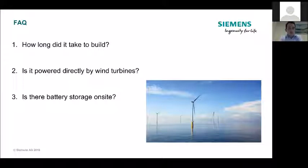Secondly, on that point about the wind turbines that you saw in the infographic, it's not directly powered by wind turbines. But you can see in this picture the London Array wind farm, which is approximately 20 miles east of here, and that is powered to the UK grid. Interestingly enough, the wind turbines in the London Array are produced by Siemens. So indirectly, we do get powered by wind turbines.